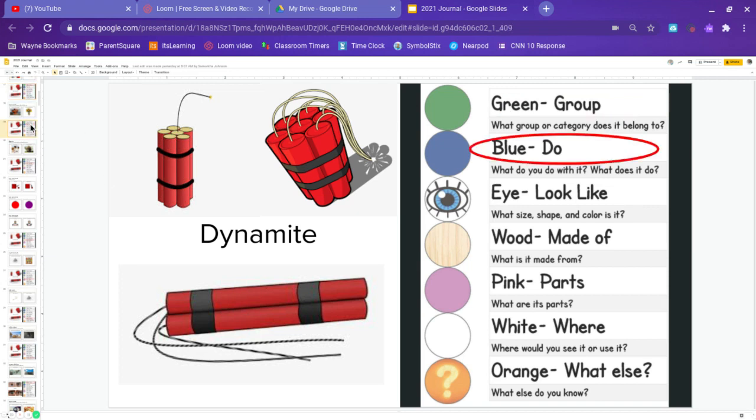All right, guys, now we know that blue is do. So what do you do with dynamite, or what does it do? What would you do at the end of this wick here? What would you do to it to get it to start sparking? What does dynamite do after the wicks are gone? What happens when the fire gets to the end there? What happens to that dynamite? Think about that as you answer for blue.